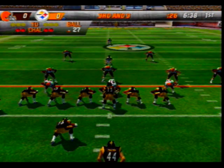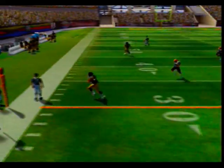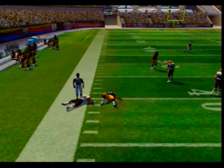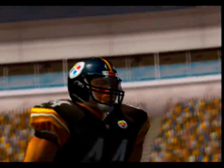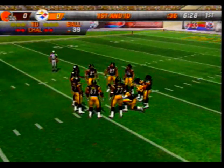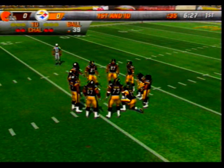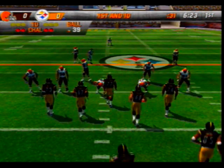Cleveland comes out in their nickel package. He hands it off. Nice play fake. Gets rid of it. Breaking free. Redmond records the tackle at the 39-yard line. He's normally the guy they look to when they need a first down. Great catch by Gates. And why they go to this guy is because of his hands. His hands are as good as I've seen throughout the league. First and 10. Ball on the 39-yard line.